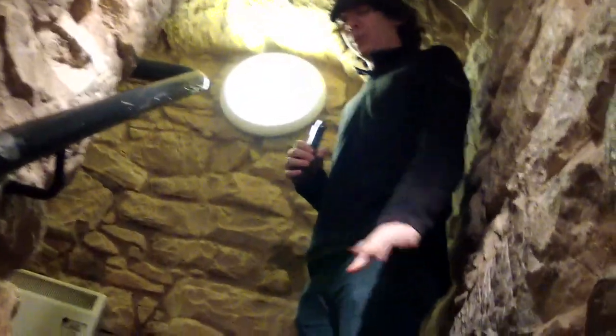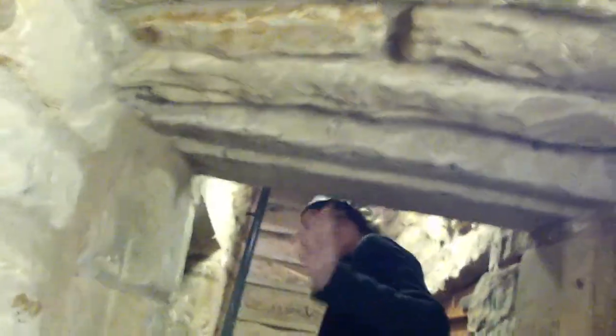Bottom level. Let's go up one floor. The stairs are really cool because they're all uneven, like proper stone castle steps. The only problem with that is that it's very easy to fall over and bang your head on these really, really low stone arches.